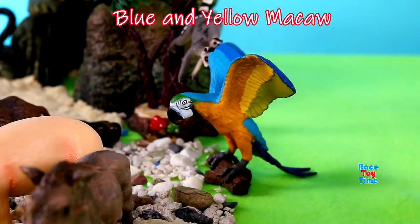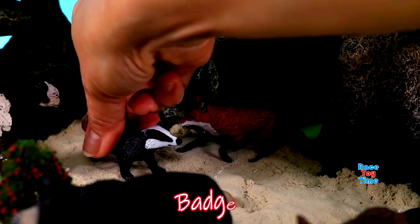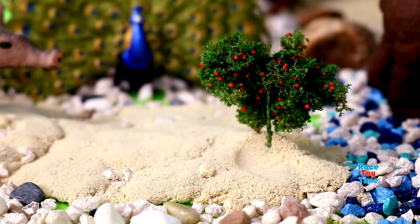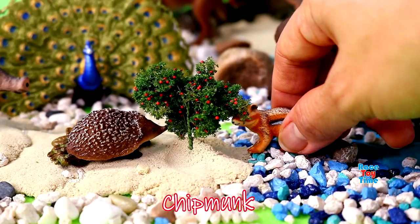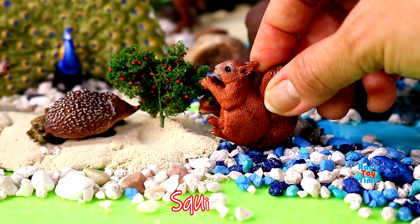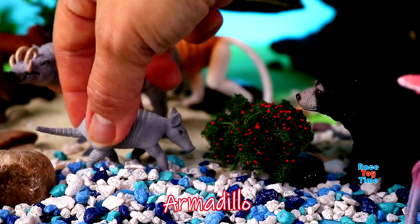Blue and yellow macaw. Red fox. Badger. Raccoon. Hedgehog. Chipmunk. Squirrel. Armadillo.